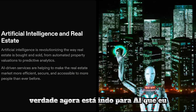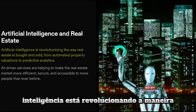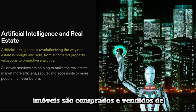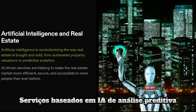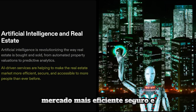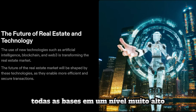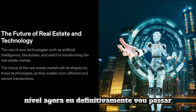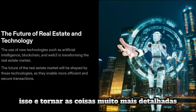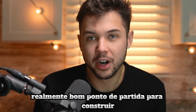Now it's going into AI, which I actually haven't done a lot of research on, but apparently artificial intelligence is revolutionizing the way real estate is bought and sold, from automated property valuations to predictive analytics. AI-driven services are helping to make the real estate market more efficient, secure, and accessible. So as we go through the presentation, you can see that it covers all of the bases at a really high level.